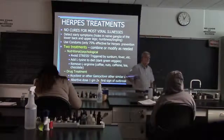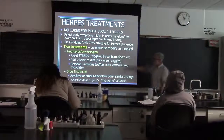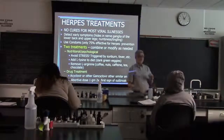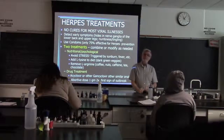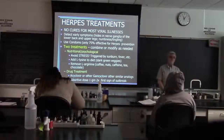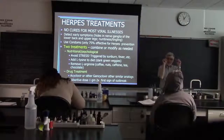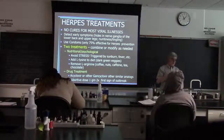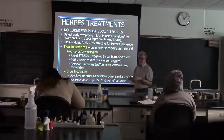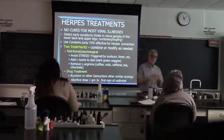So, it hides in the nerve ganglia, and when it's there, remember it's activated by the stress enzymes. And remember, if you're trying to prevent genital herpes, condoms are only 70% effective because you can't cover everything that might be infected. And remember, lots of people only use condoms when they think a person's having an outbreak, or I think he or she might not be clean. You know, you can't look at the outside or smell them and see if they're clean. You have to assume everybody's a nasty, filthy pig. Right? So the 2 treatments are, and most people use a combination of these.